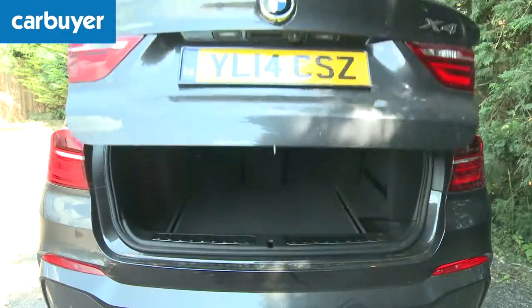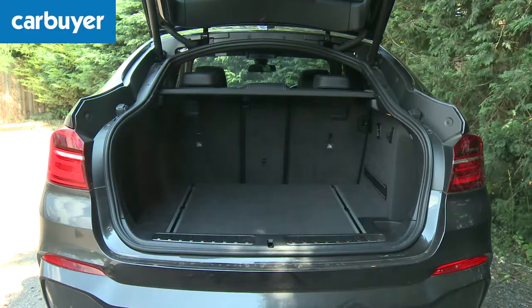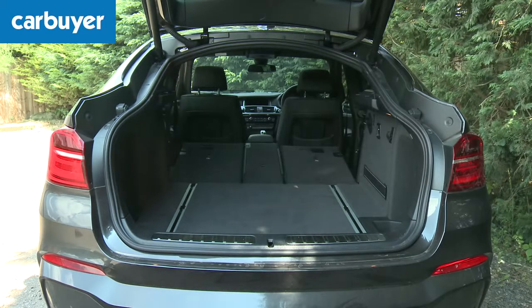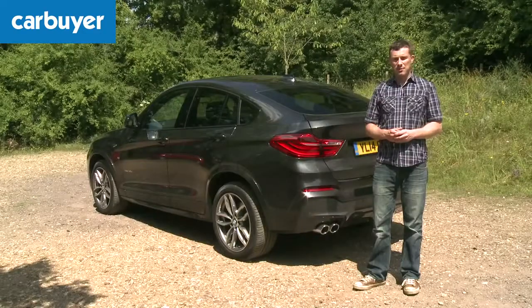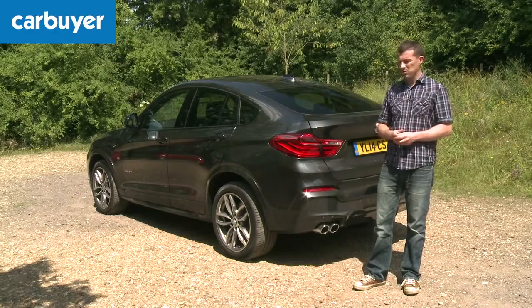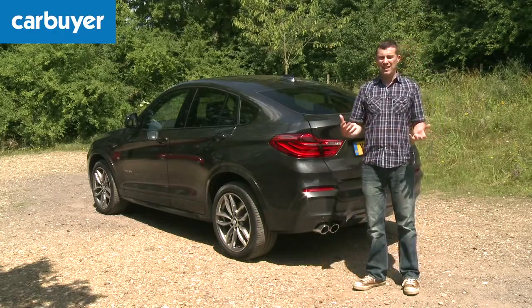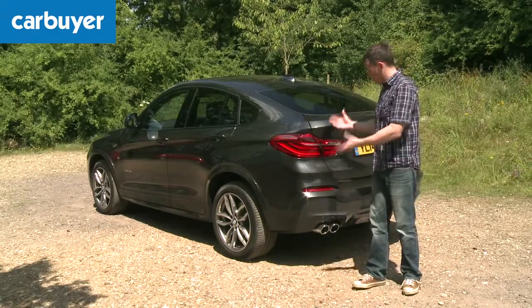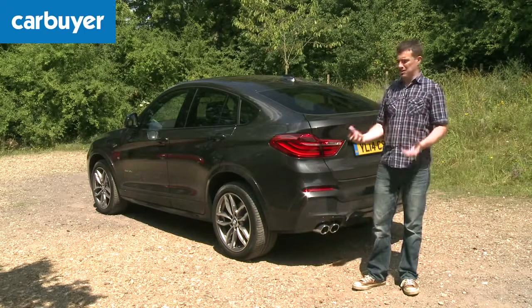Then there's the boot. That tapered tailgate means it's smaller than the X3's and therefore less useful. And when you fold the seats down, the total load volume is noticeably less than you get with its rivals. I'm not totally convinced by the design either. I just don't think the coupe SUV thing works quite so well on this smaller X4 as it does on the larger X6. It just doesn't have the same road presence, and I think the main reason to have this over the more practical X3 is because of the way it looks.